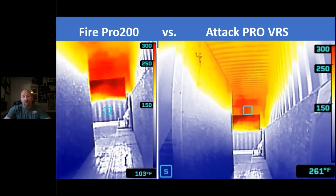So this is the difference in the FirePRO 200 versus the AttackPRO VRS. The FirePRO 200 has the exact same color palettes that the VRS offers, just like the FirePRO 300 does. And you can clearly see, looking down this hallway, the difference in that wider field of view the AttackPRO offers versus the FirePRO 200 is more narrow. Of course, it's already positioned in the vertical position, which means if you hold a FirePRO 200 or 300, you do not have to flip it sideways like we teach gangster grip. Very advantageous. But you also notice the pixels are a little pixelated in the FirePRO 200 versus the AttackPRO VRS.